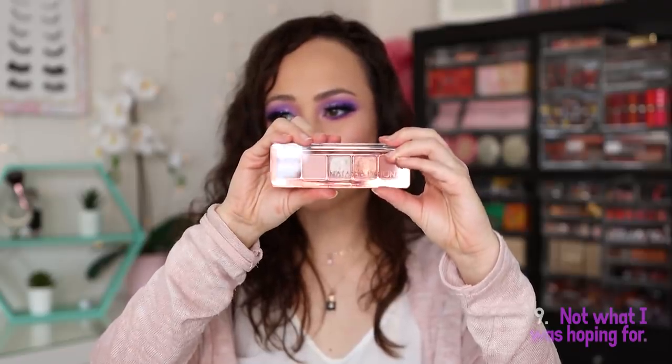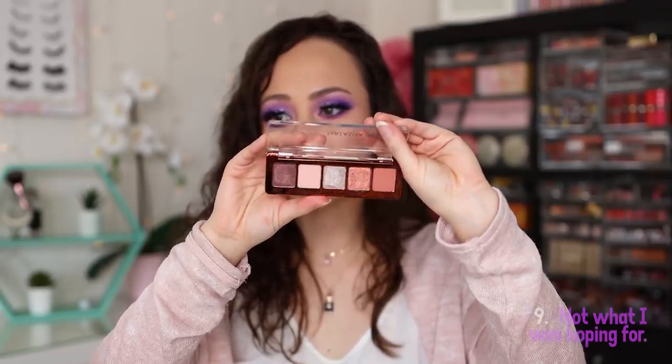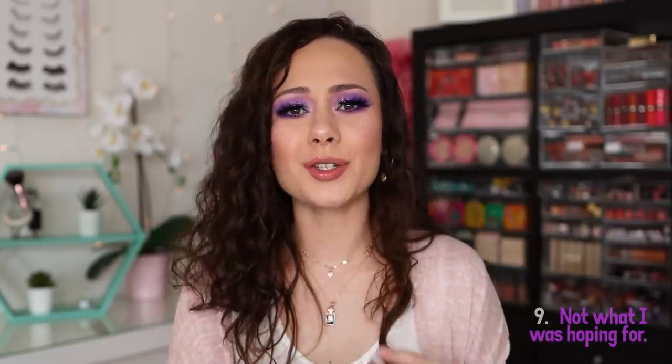We have the Natasha Denona Mini Zendo Palette. I don't know, you guys. I just was not feeling this palette. The quality is not bad in here at all. Actually, the quality is bad for this shade right here, but I don't really like the color story. I don't feel like the colors are cohesive enough for the type of looks that I like to create. It's just not something I like to grab for, and this color I get zero pigmentation from.